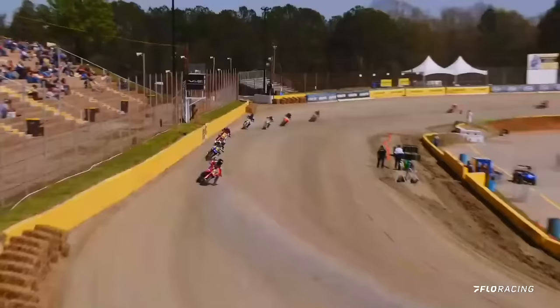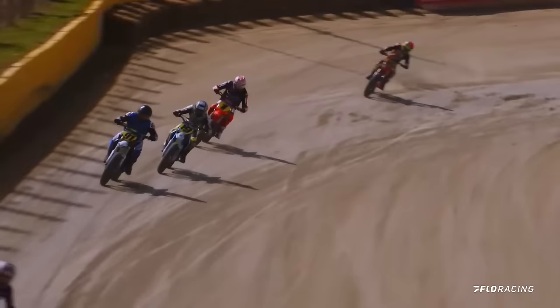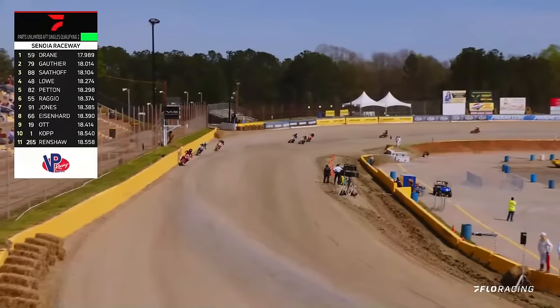On the track: 1 Cody Kopp, 79 Dalton Gauthier, 88 Chase Sadoff, 59 Tom Drain, 91 Justin Jones, 48 Trent Lowe, 66 Logan Eisenhardt, 19 James Ott, 55 Tyler Raggio, 82 Travis Pett, 265 Evan Renshaw. Those are the bikes on the racetrack right now, group one of your Parts Limited AMT singles.